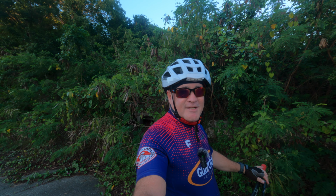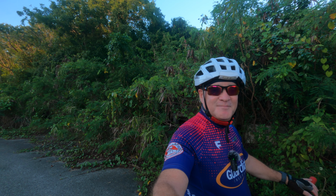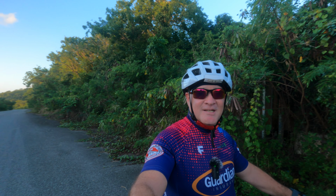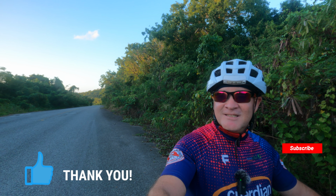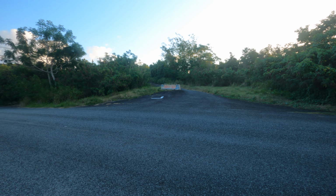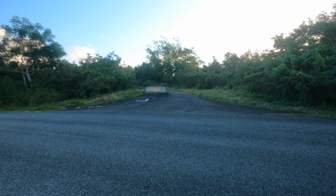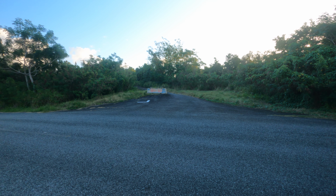Believe it or not, behind all these bushes lies a bus stop. Pretty interesting. It's all abandoned. Nature has taken over. It's still an amazing base. That's the road that leads to a radio station. It's a fairly good hill. I've climbed up there.